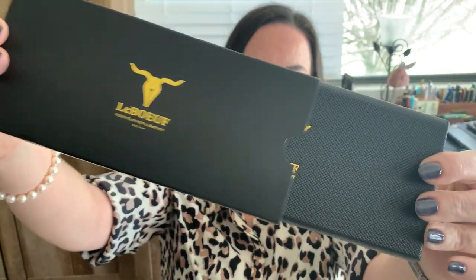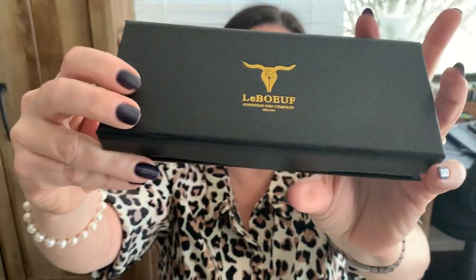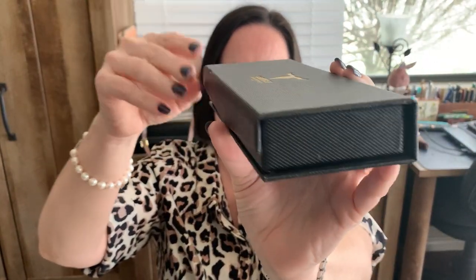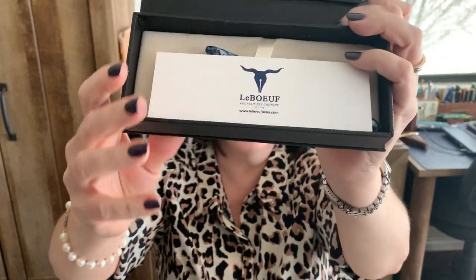So we've got the outer sleeve that has the logo mark and the name of the company. Put that to the side. And again, it's repeated on the box itself. It comes in a box that's kind of a clamshell, but it's got a magnetic closure. Open it up, and here's your pen.